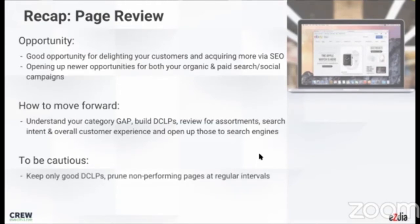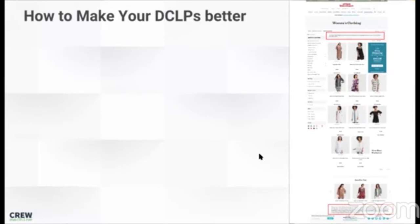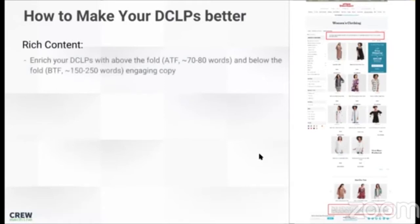So the word of caution: keep only good DCLPs, prune non-performing ones. Go back and review all the DCLPs after 90 days, 120 days. And if you find that they are not bringing any traffic, prune them. And launch these pages only at regular intervals. Do not launch all of them at once, because you can alarm the search engine that you are trying to manipulate these pages.